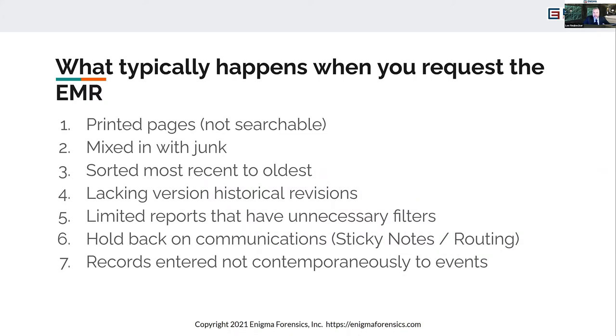So, for instance, if you have an Epic EMR production, with Epic, they have the ability to enable the specific version number so that you can determine the revision history over time. And that isn't always what's included in the printed report that gets produced. Some reports will have unnecessary filters. For instance, if only named providers are shown and you don't see a mixture of healthcare staff providing care to a patient, that might suggest that the report was produced with only the named key healthcare providers included.